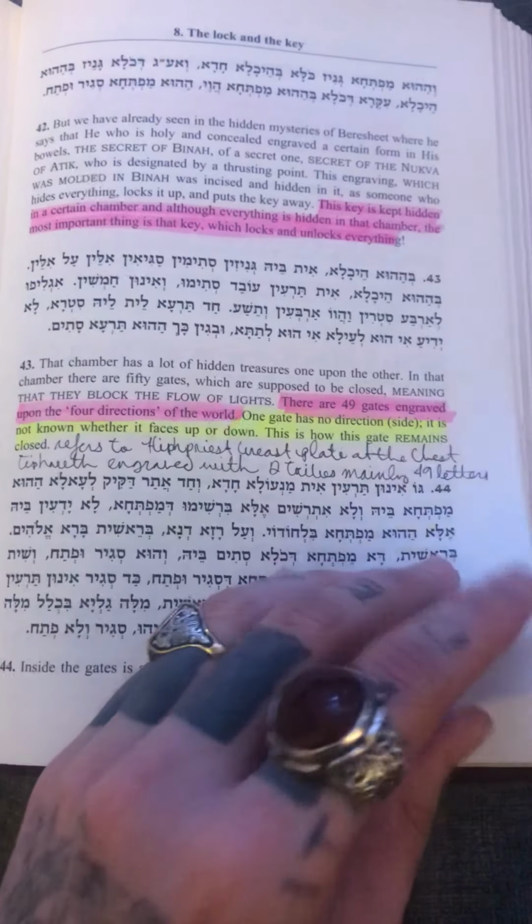There are 49 gates engraved upon the 4 directions of the world. One gate has no direction or side. It is not known whether it faces up or down. This is how this gate remains closed. And the mystery of these 49 is the mystery of them being engraved upon the 4 directions of the world.